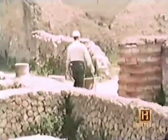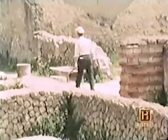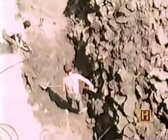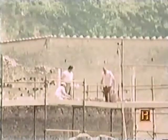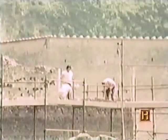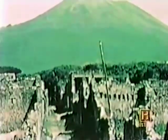From that day in 1760 to the present, excavations in Pompeii have continued. Early explorers carted away whatever they found. Only in the last century have scientists been able to put a stop to the stealing and damage of historic artifacts. This control led to the most dramatic find of all.